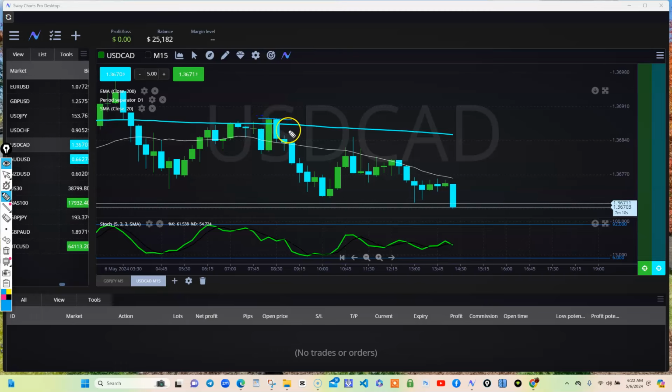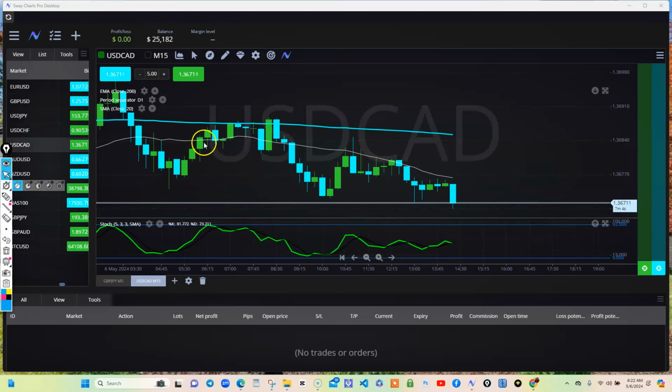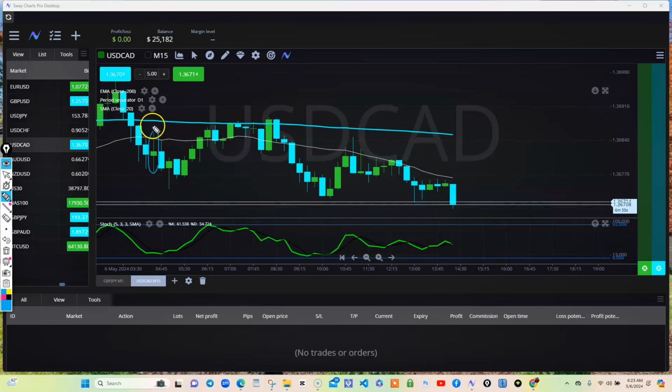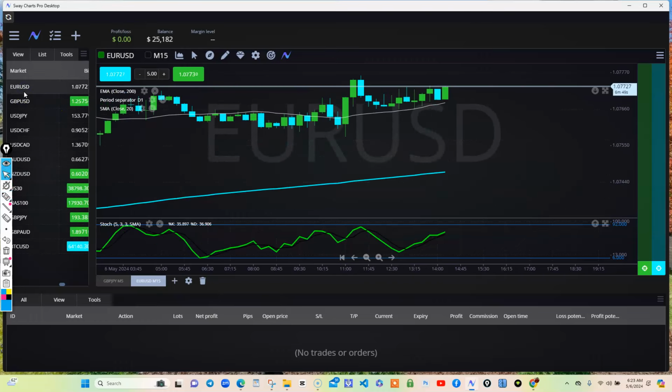But again, trade with the trend, y'all. It's going to be your friend. If you want to counter trend trade, just understand that it may not last that long. You may only get one candle. For instance, right here, you only got one green candle if you was trying to buy right here. And then it dropped right back down on you. So you got to keep that kind of stuff in mind anytime you trade in these markets, right?